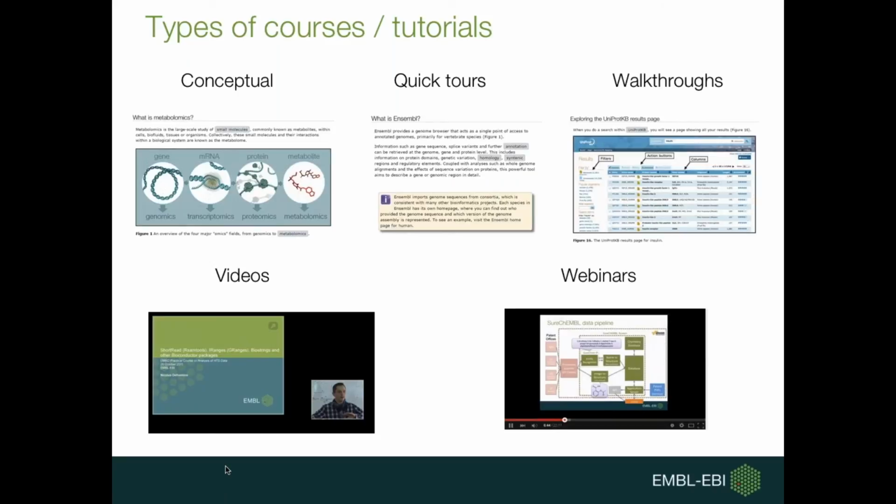We have some longer courses that typically take 2 or 3 hours, and will walk you through an individual data resource, showing you how to do the sort of typical things that you might want to do. So in Ensembl, it might be how to browse a genome, how to compare a sequence between species, how to look at regulatory information on a genome, these kinds of things.